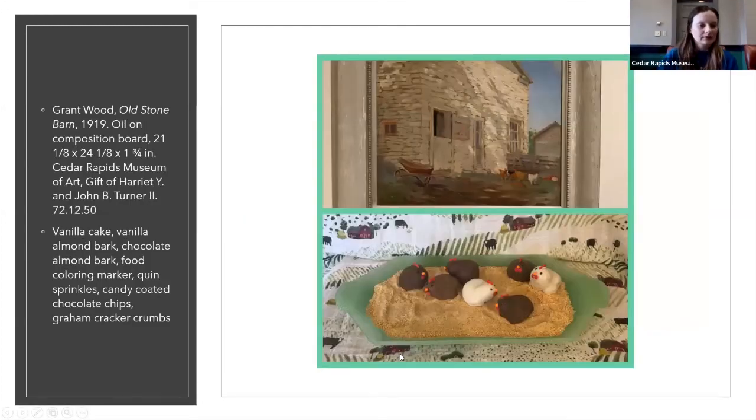Okay, this is Old Stone Barn by Grant Wood, and I obviously chose this piece focusing on the chickens, and I made little cake pops. At this time in my personal life, I was looking through this recipe book that I got about cake pops, and I had noticed a page with these little yellow chicks and they were really cute, but it wasn't really anything like what we had here.